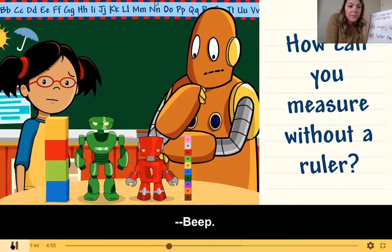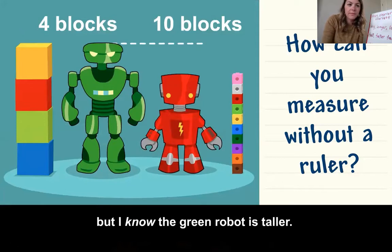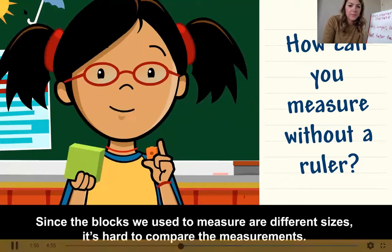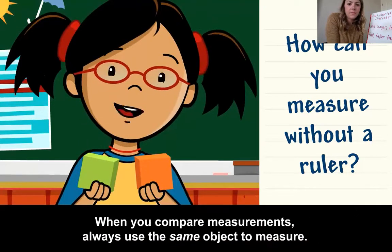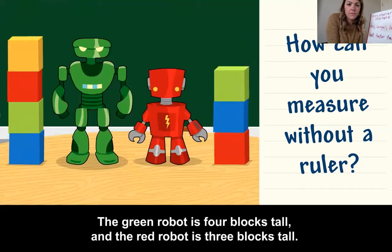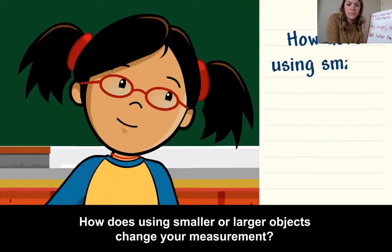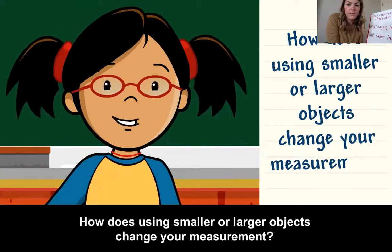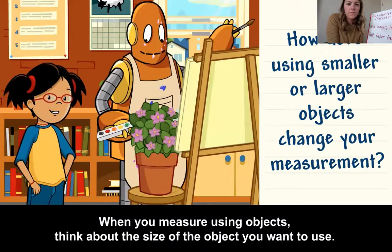Let's take a look. You're right, Moby. It seems like the red robot is taller because the number is bigger. But I know the green robot is taller. Since the blocks we use to measure are different sizes, it's hard to compare the measurements. When you compare measurements, always use the same object to measure. The green robot is 4 blocks tall, and the red robot is 3 blocks tall. How does using smaller or larger objects change your measurement? When you measure using objects, think about the size of the object you want to use.